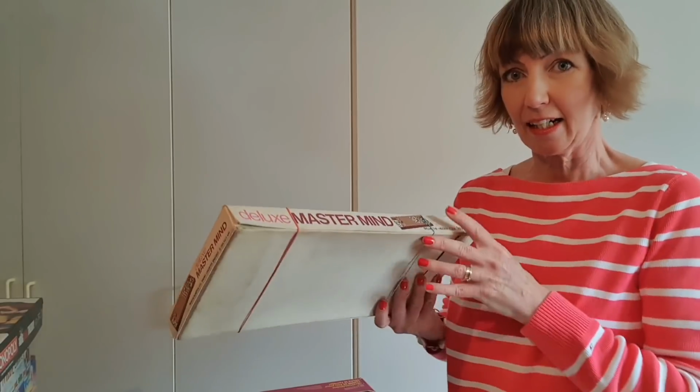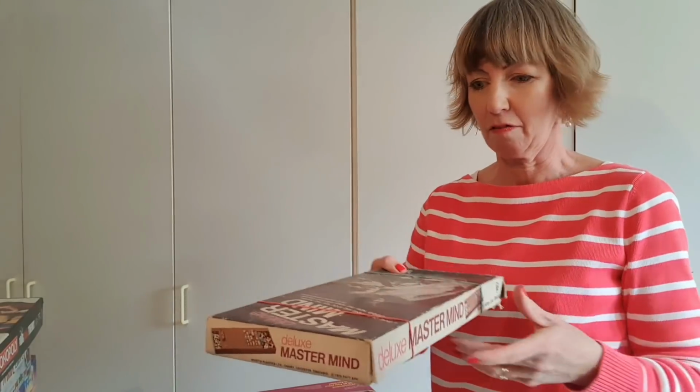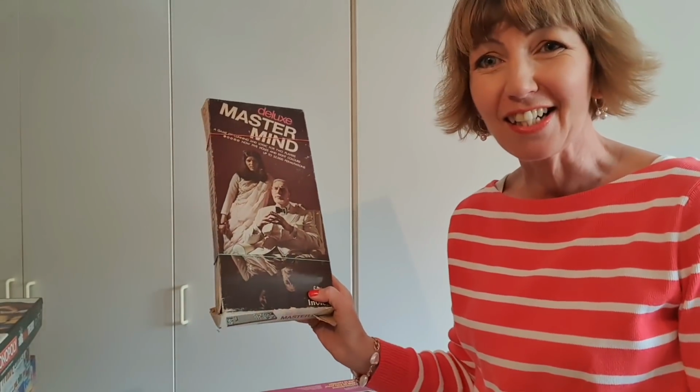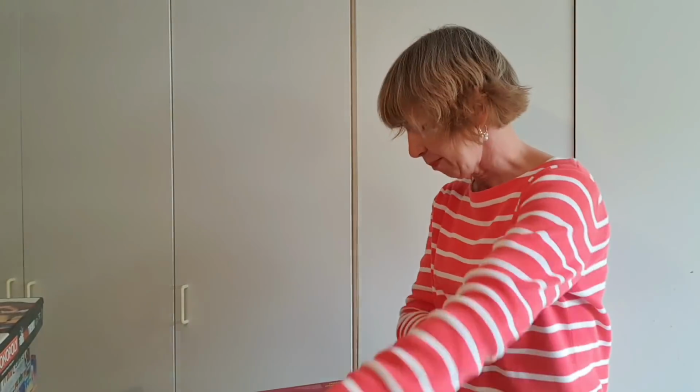Right, Mastermind. And when I stack them vertically, I put a couple of elastic bands to stop everything falling apart. But I never understood the picture on the Mastermind box. But I love Mastermind as well.